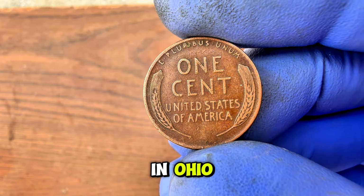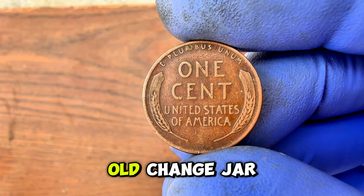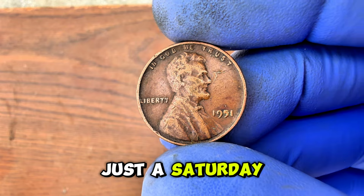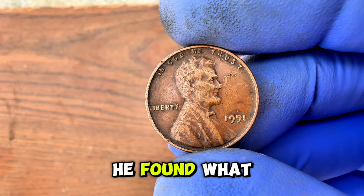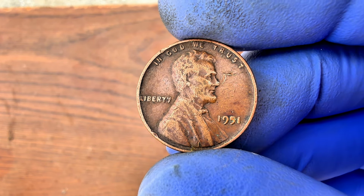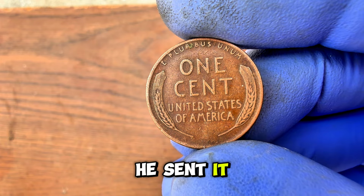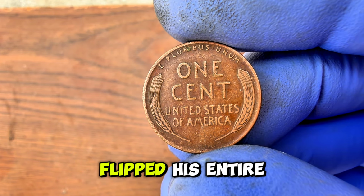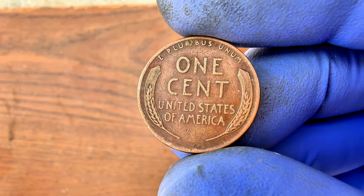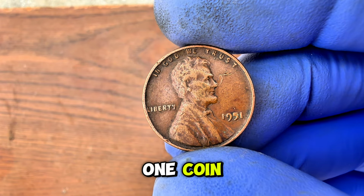A man in Ohio, just your everyday hard-working American, was sorting through his late father's old change jar. Nothing fancy. Just a Saturday afternoon chore. He found what he thought was an ordinary 1951 penny, tossed aside decades ago. But something about the sharpness of the portrait caught his eye. He sent it to be graded, and that simple decision flipped his entire year upside down, because the penny came back in a condition so pristine, so untouched by time, that it sold for more than his father ever made in a year. One coin.